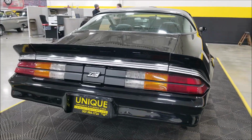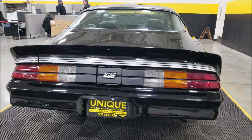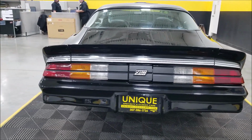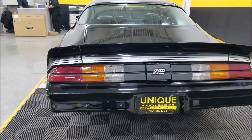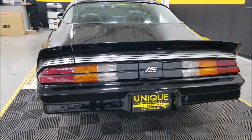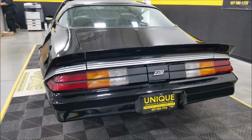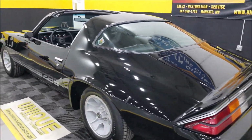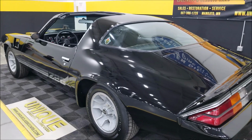Like I said, that cluster has been replaced with Autometer gauges. It has a GPS speedometer unit in it. The odometer shows under 100 miles on it. Before it was replaced, it showed 73,000, FYI. Can't confirm or deny the miles on the car just because it doesn't stay with the title once the car becomes so old.